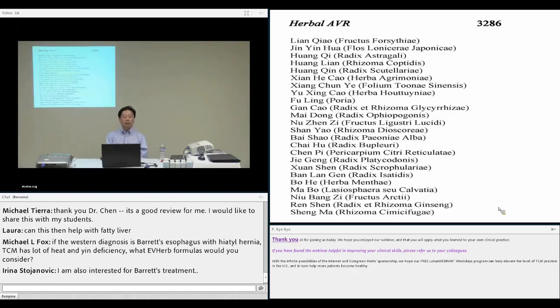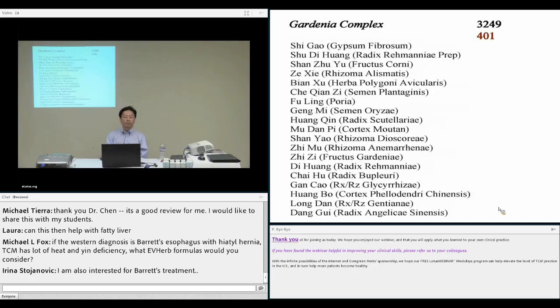And some of the herbs are the ones that we in fact mentioned earlier, such as Yu Xing Cao, okay, and also, where's the other one? Well, anyway, a lot of other added antiviral herbs, okay.